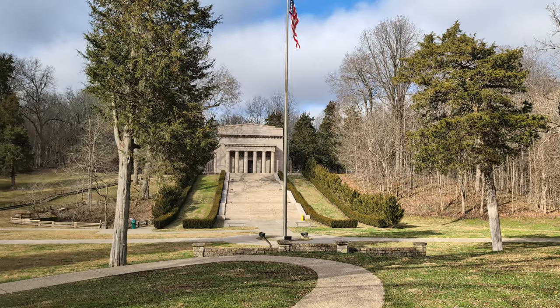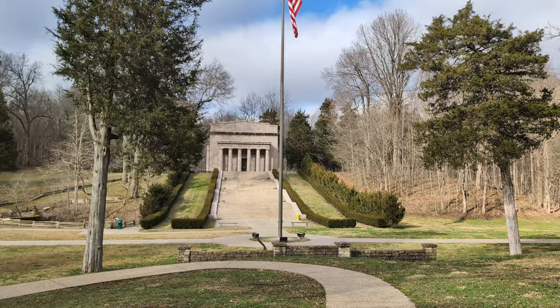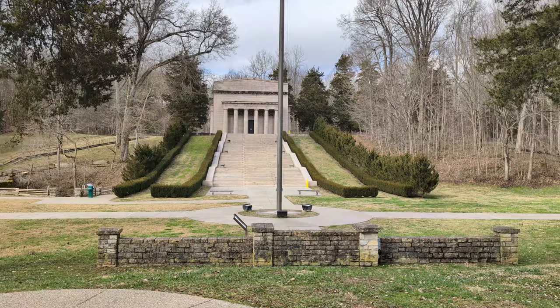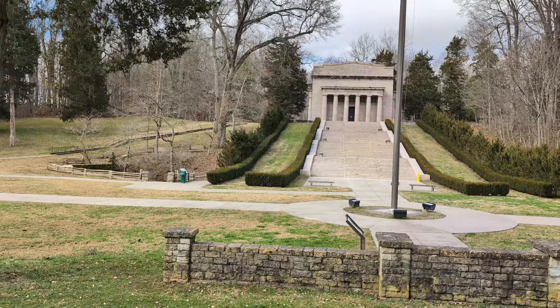Now, my understanding is that between 1909 and 1911, they built this memorial around the replica of Lincoln's log cabin. And like I said, it's a scaled down replica. It's not the original cabin from Lincoln's birth. And I really feel like this is coming full circle when it comes to Abraham Lincoln.